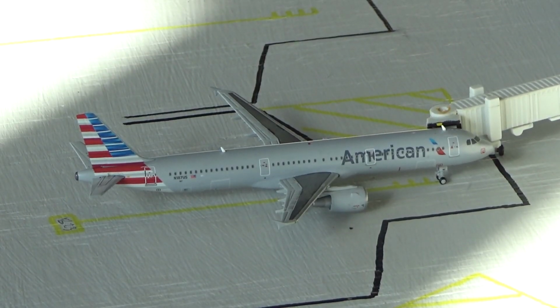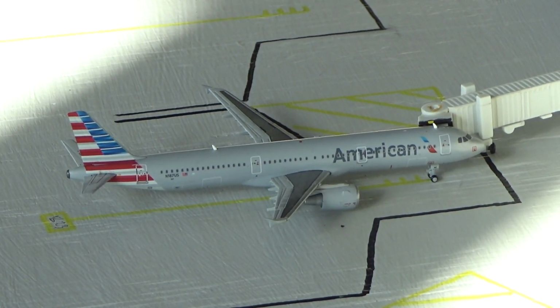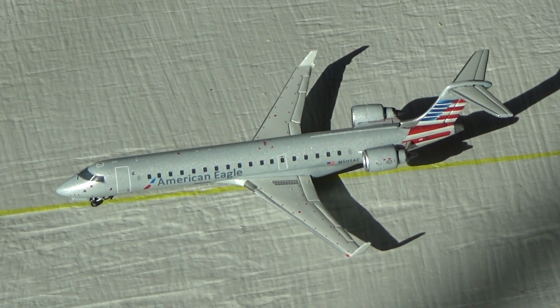Here we have the American Airlines Airbus A321 with sharklets. This guy just arrived in from San Francisco, California, and he's going to be heading out to Cabo, Mexico today. Okay, here we have an American Eagle CRJ-700. We'll cover all the new flights here.